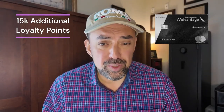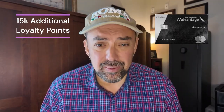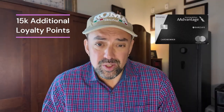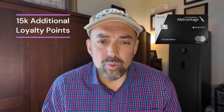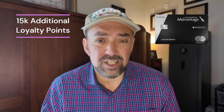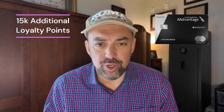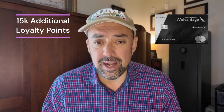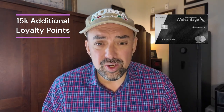Now, you could spend your way and never get on an airplane. But if you're never getting on an airplane, why do you care about status? So to me, these cards are really good for the person who is already probably going to earn status or almost earn status through flying. And this kind of elevates you through your spending to a little bit higher tier of status. So this card is really good in that.